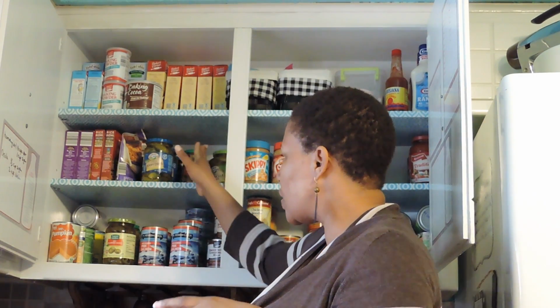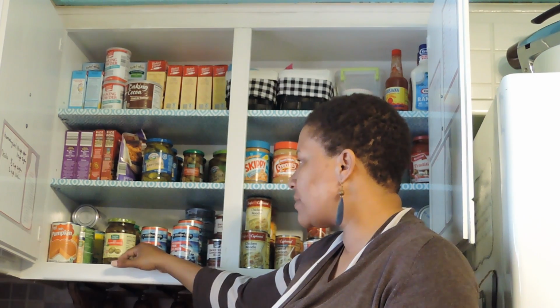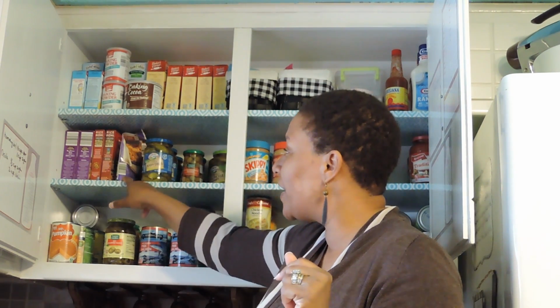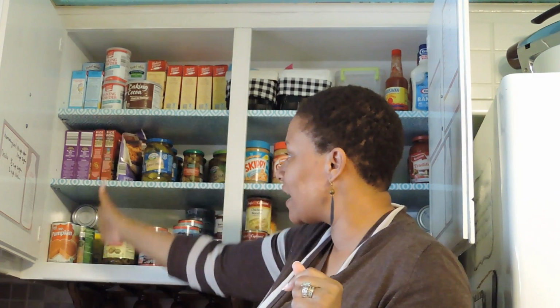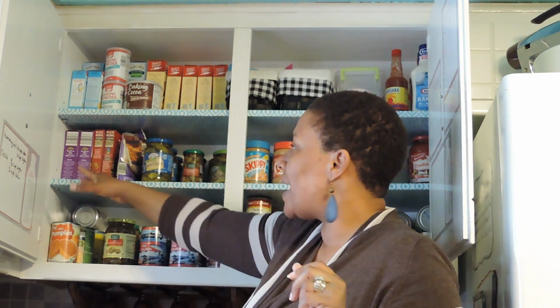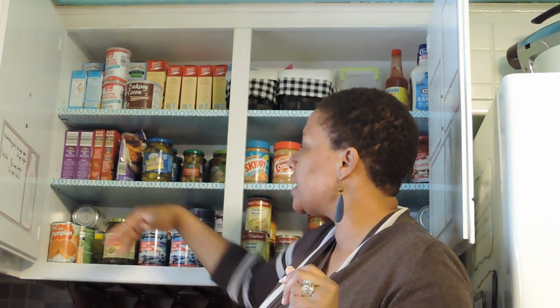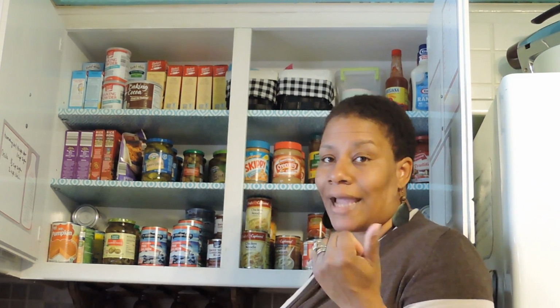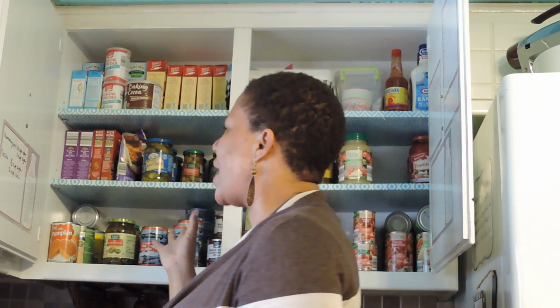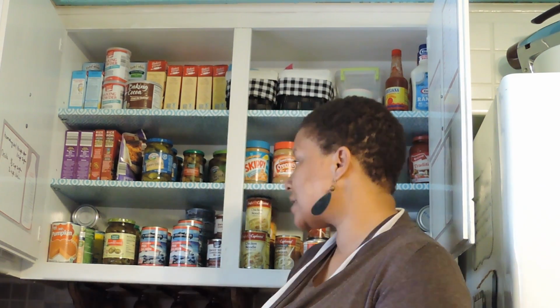Here are like jar pickles, which I also have jar items here, which I should possibly move up there and then probably bring the boxes down up in there, but for now that's fine. Some box foods there, some rices, easy like dirty rice and wild rice, jambalaya, things like that.